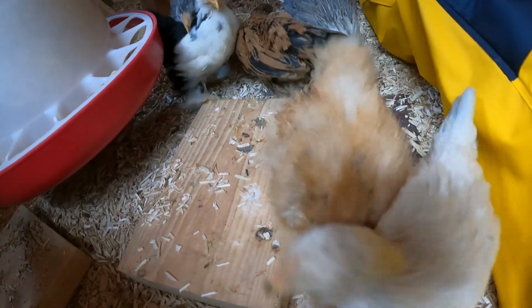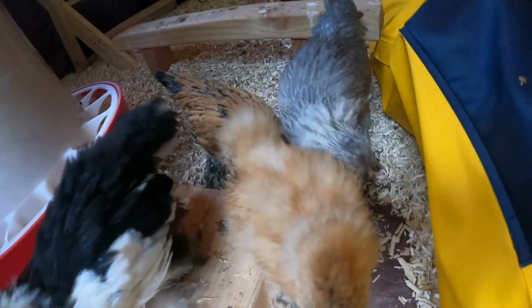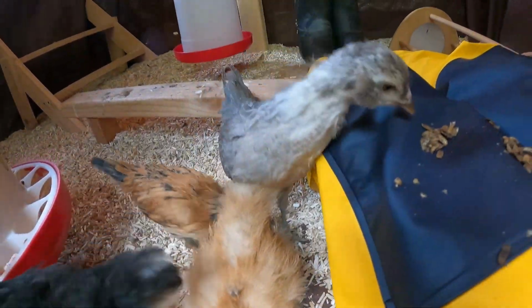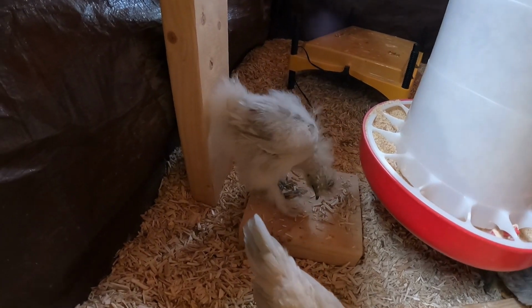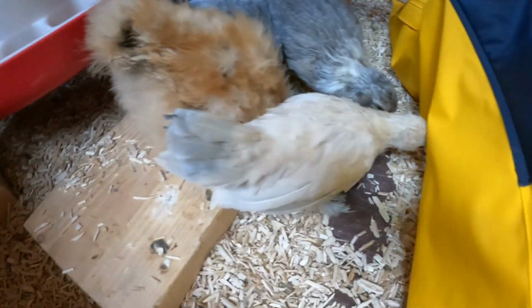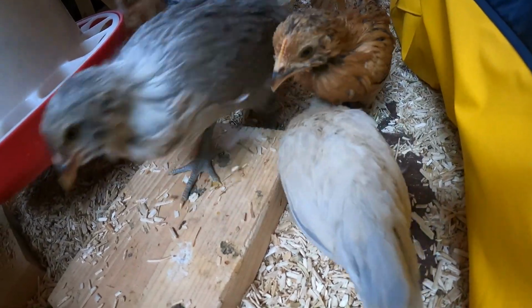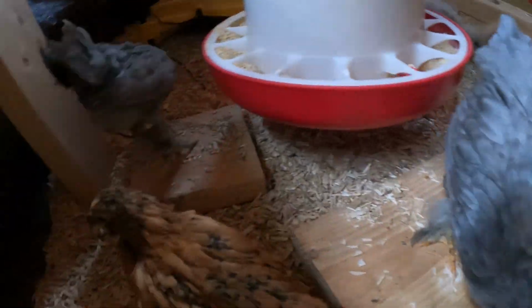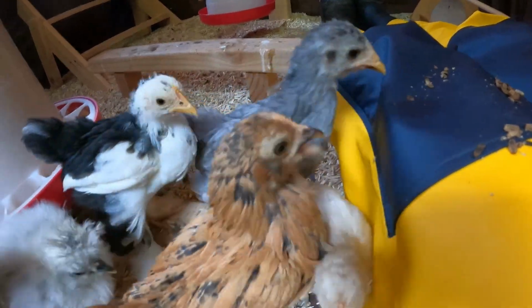So here's Miss Velma. She's a buff Silkie. Trudy the mottled Cochin Bantam. It's Kathleen right there, the Easter Egger Bantam. Dorothea, the splash Silkie. Inez right here is the porcelain bearded Belgian d'Uccle. There's Rosalind right here, the Millefleur d'Uccle. Ursula right there, the blue one, which is a Green Queen Bantam.